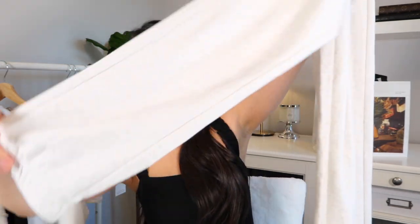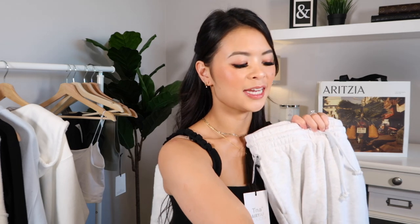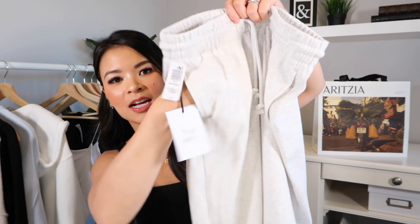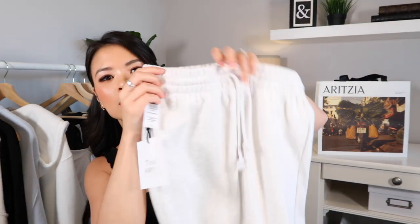They have kind of a cinched in bottom here, and they look really good with white sneakers. So I tried on this tank top and these sweats here with my white sneakers. I have several pairs and they look so cute together. It just makes me want to go lounging around outdoors instead of in my house. But yeah, this one even has pockets. I think all of them have pockets, but I don't know. I love this one. It's so comfortable.